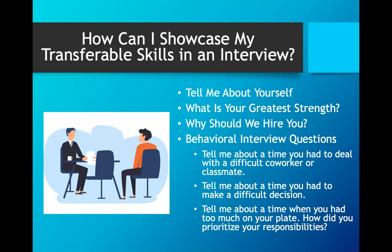I hope that this presentation has been helpful to you in walking you through the process of beginning to identify your transferable skills, taking into consideration what skills employers are looking for, and then also taking advantage of opportunities to showcase your skills both through your resume and also during the interview process.